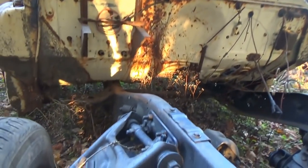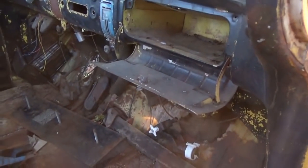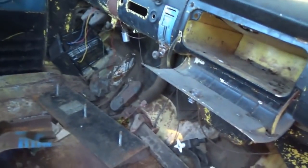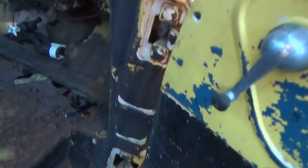Firewall looks pretty good. A little hole down there. Other than that, it looks pretty good on that side. Cab corners, that's to be expected on these. Well, one side of the floor. Dash is nice though. Main floors and rockers, not bad. Just that part of the floor right there. The rest of it looks real solid though. See, we got the paint still on it. Solid back here. Up there's good.